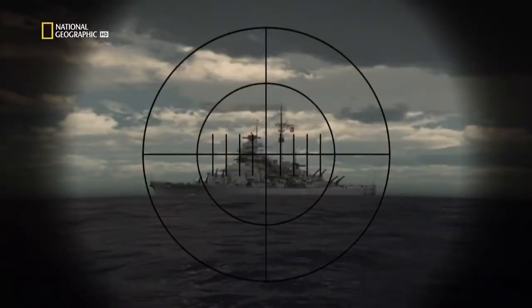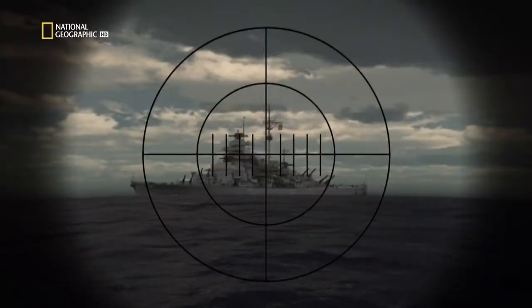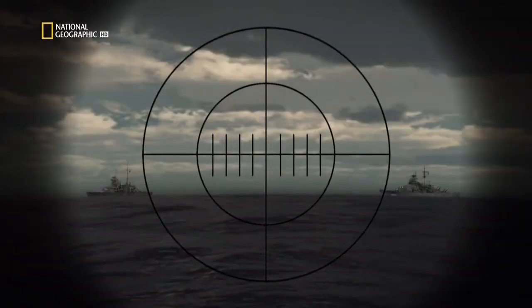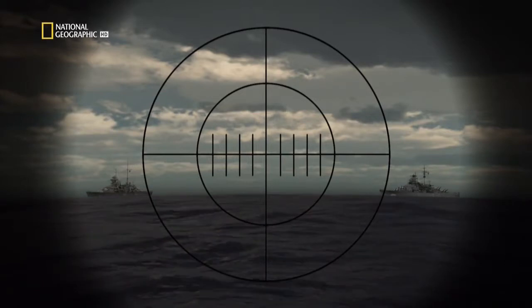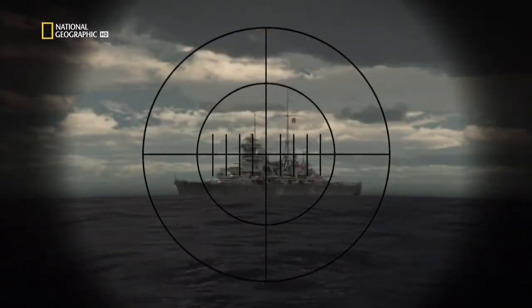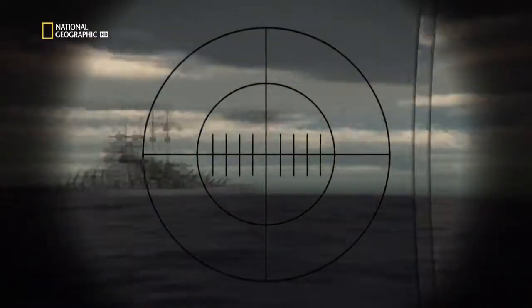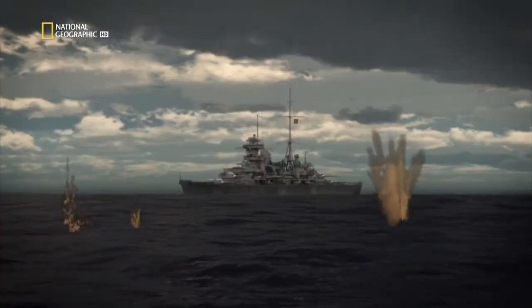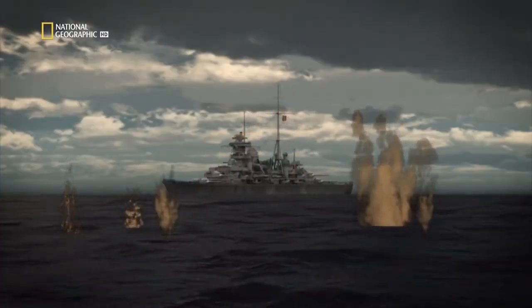But the British battlecruiser Hood makes a fateful mistake. From a distance, the massive silhouettes of the two German ships look the same. Hood misidentified Prinz Eugen, which was the lead ship in the German task force, as Bismarck. And Hood was firing against Prinz Eugen, in essence, the wrong target.